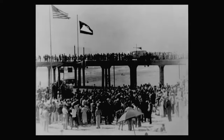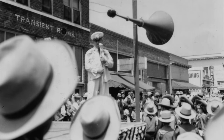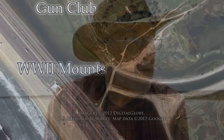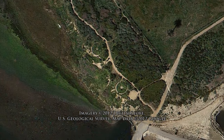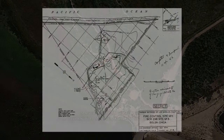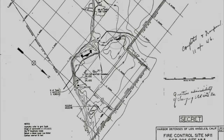Now, during the Second World War, when it was clear there was a risk of the Japanese bombarding the coast, in fact, they already had, I think, in the Santa Barbara area, the Army had taken over the mesa here and began to establish artillery mounts up on the mesa. The Army acquired over 600 acres of Bolsa Chica from the gun club owners, who were evicted from their lodge, which was then turned into the site headquarters.